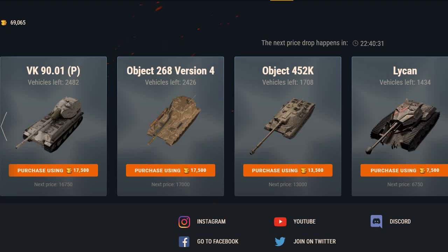So if you don't have either of them, go for the VK90. If you have the VK90, then yeah, you might want to pick up the 268. It's a strong, beastly tank if you know what you're doing. Play it more like a heavy, I think would be my best advice, not a tank destroyer.